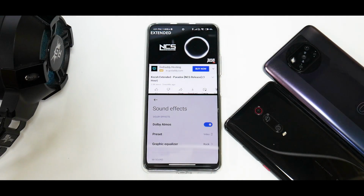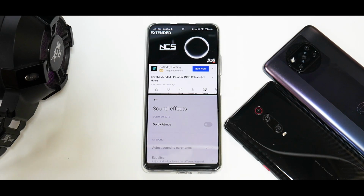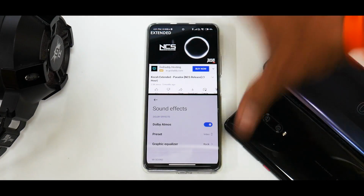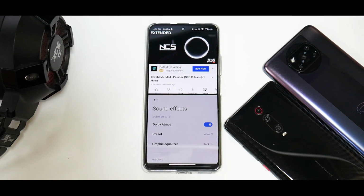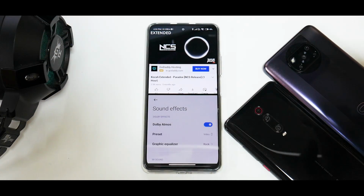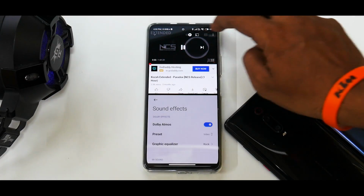The moment you go in Dolby Atmos, the whole stereo effect, the clarity of the sound, it definitely changes. Let me turn it off. Okay, this is straight up loud, but the quality is not that great. So let's turn it on again. This is more like, what Dolby Atmos does is it evens the sound between 2 speakers and the clarity increases, and it's pretty good is what I would say. If you want loud, you can turn it off, but I prefer this because this definitely gives you good sound quality. Let's go ahead and pause this.